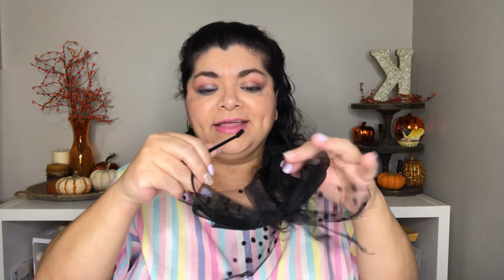Okay, next. The next item is this right here, and this is a headband. It looks like this. By the way, these items, they don't sell them just for costume. These can be worn, even now. It just depends how you combine them with clothing. This is stuff that you could wear.